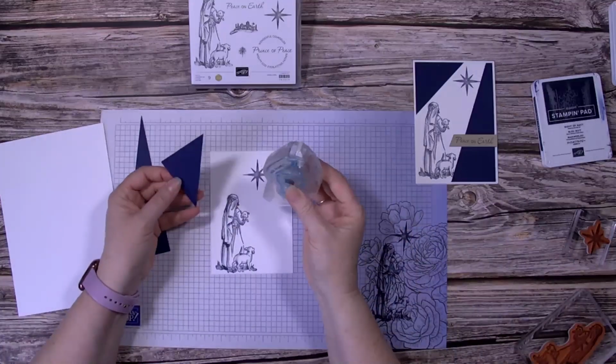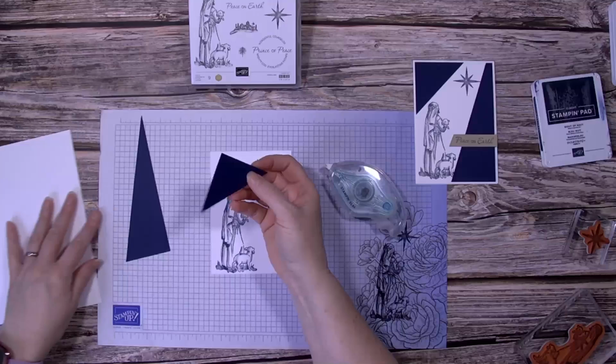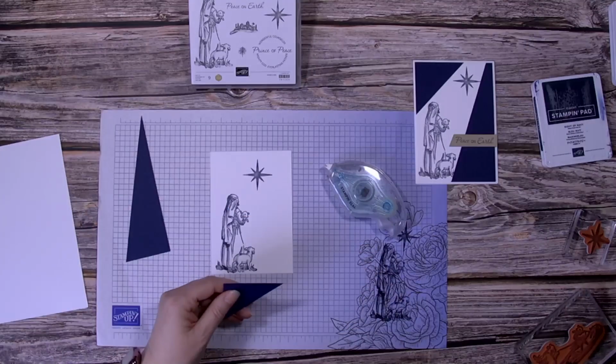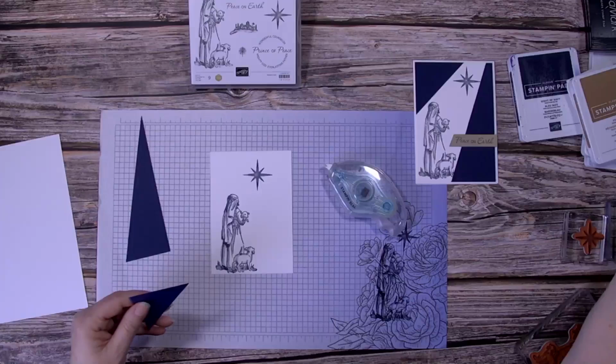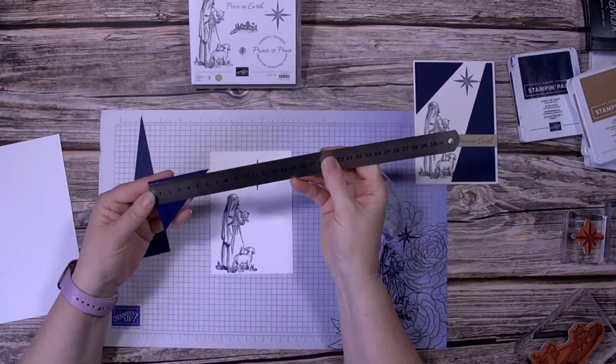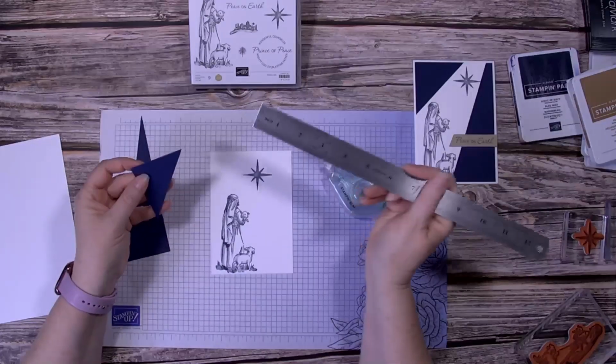I've got my seal, and so what I did was, I would love to tell you, but my ruler is not here. Oh yes it is, there we go. So I just cut, I think I did, yeah, 2.5 inches. It was 2.5 inches square and then just cut it diagonally.